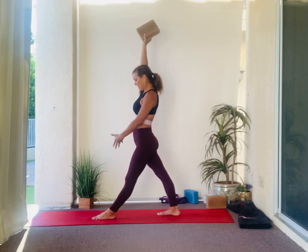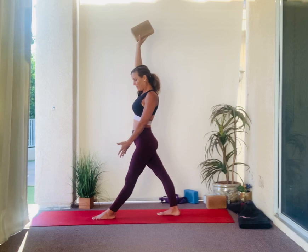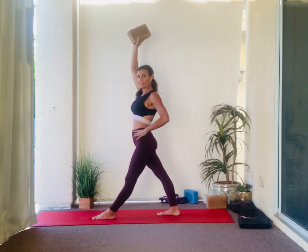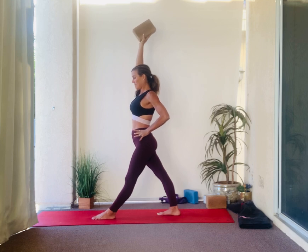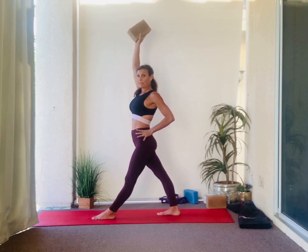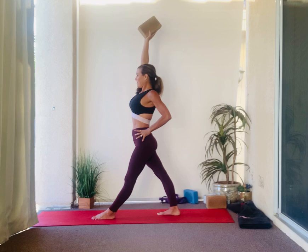Many beginners are gonna keep the block on the inside of the foot. If you've practiced before, we can take the block on the outside of the foot. I want you to remember, steady hip, steady back leg, revolve the upper middle back. Right arm up. This is a workout just holding the block. Inhale, lengthen.